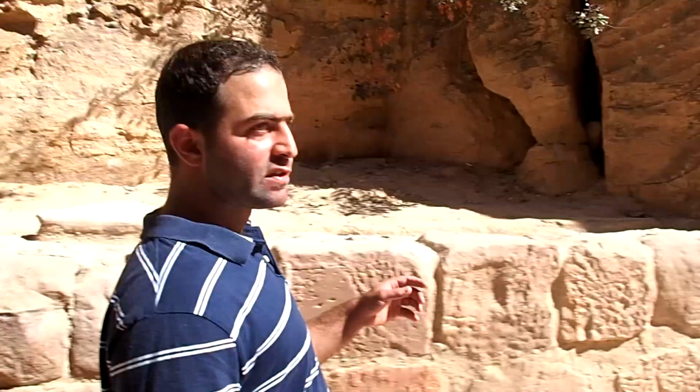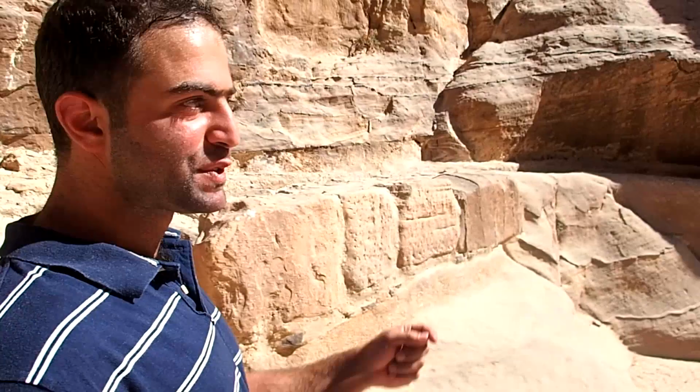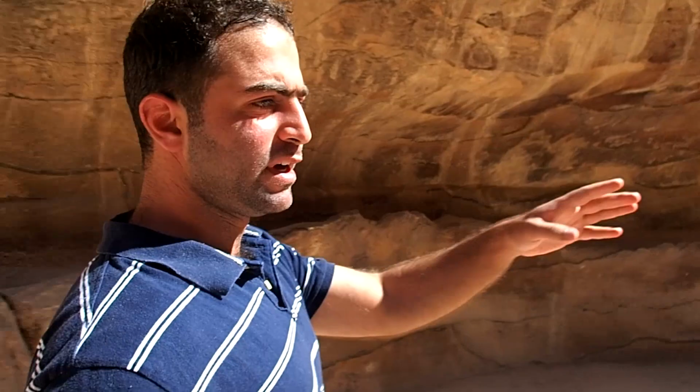Okay, so right now we have this canyon here. This canyon is about a mile long. People don't know exactly how it was made. Of course, it wasn't dug out and carved because it's too far and too high. So one of the possibilities is that this canyon was closed and an earthquake split it apart. And the water over time was passing down here, and it made it bigger and bigger until what we have today.